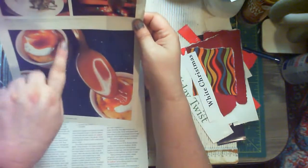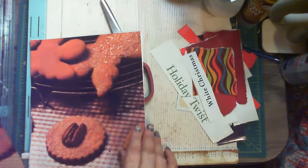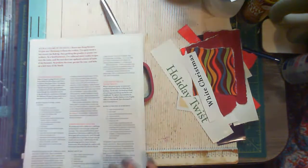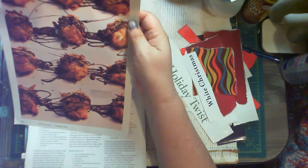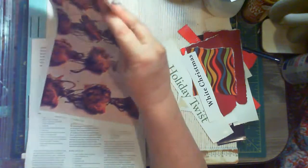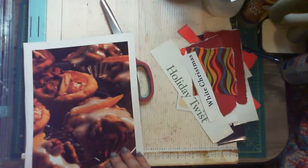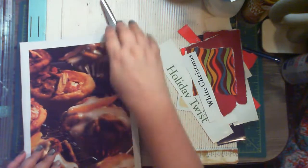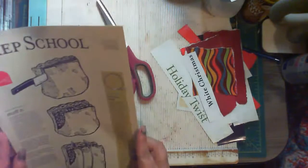Caramel. I think I might just want that giant spoon of caramel right there. Cookies of the gods, that's what it says. Coconut and orange peel and a drizzle of bittersweet chocolate make the ambrosia macaroons irresistible. Those do look delicious, and that might make a fun background. Pastries. We'll have to decide if we think that. Prep school. Stuff it.